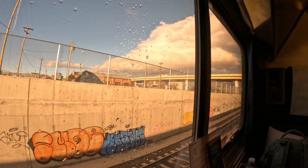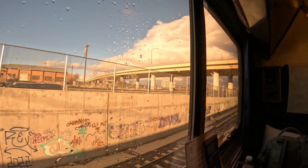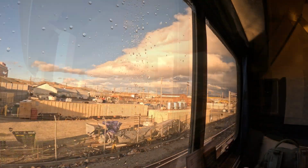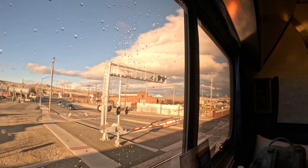As we pulled out of the Reno station, I took a moment to relax into my seat and take in some of the scenery around me before I got settled into my roomette. I enjoyed watching the urban sprawl of Reno pass as we whizzed by on our train, with the distant Nevada mountains coming ever closer with each minute.